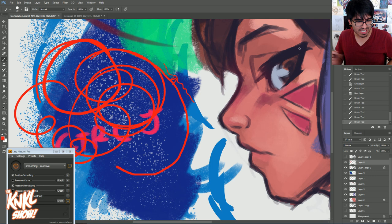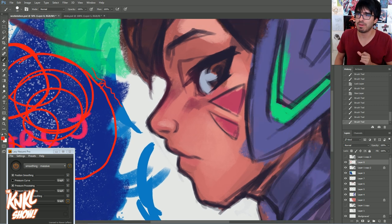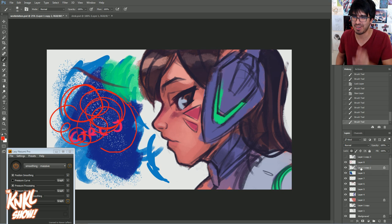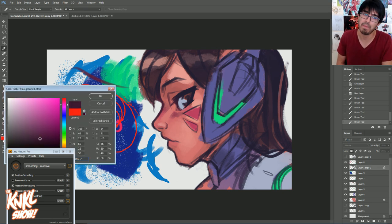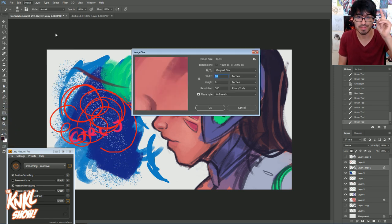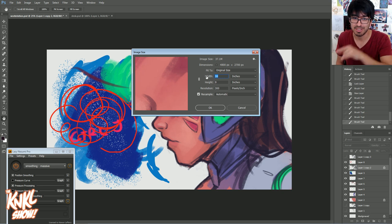Okay, now the last thing that we will talk about is the image res. A lot of people ask me what is the size of the image that you're working with. And I'll be happy to tell you, right? This is the biggest secret of all, so prepare yourselves. We're gonna go to Image, Image Size, and you'll be dazzled. Be amazed. 16:9, 300 DPI.